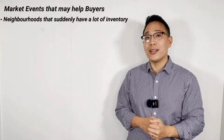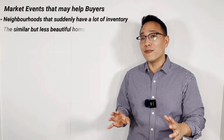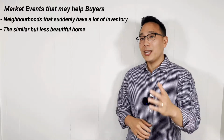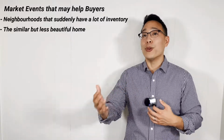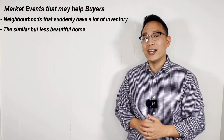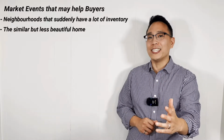The less pretty property that has the same list price and same offer date as other more beautiful homes in the neighborhood. This one is very strategic and requires a close study of the market. Many buyers believe that their dollar will go further if they submit an offer on the more beautiful home. So by submitting an offer on the less pretty property, you as a well-educated buyer have a much higher chance of contending and potentially winning the offer date.